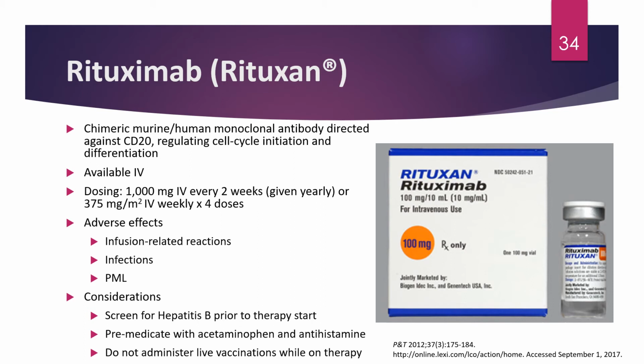Rituximab or Rituxan. This one is a medication that is used for chemotherapy and is one of those magical wonder drugs that you see for a variety of different indications. It is a chimeric murine human monoclonal antibody directed against CD20, so it's similar to Ocrelizumab. This one was actually obviously available before Ocrelizumab was available. Rituxan has been around for a long time. And it can regulate cell cycle initiation and differentiation. It is available IV. Rituxan or Rituximab can be given every couple of weeks annually, or given weekly times 4 doses. Dosing regimens will vary depending on what resources you look at.